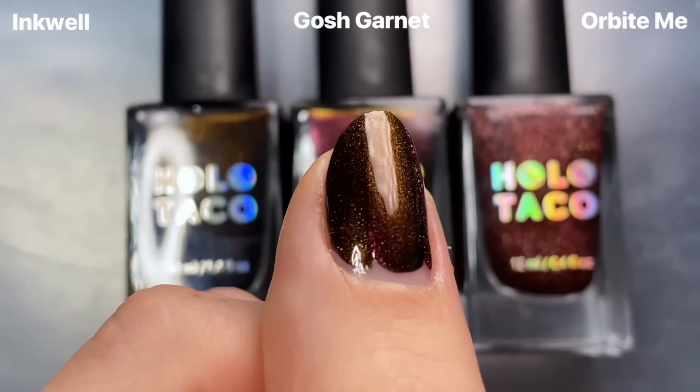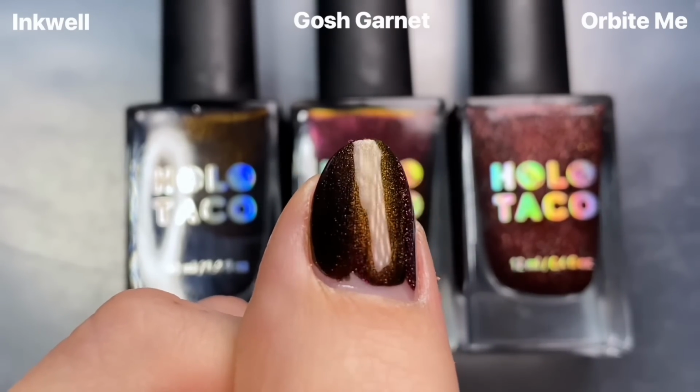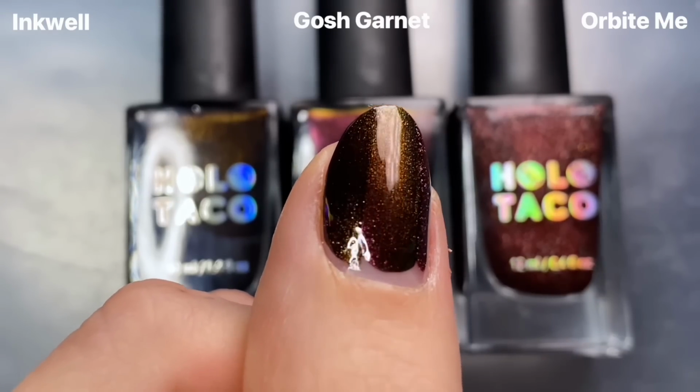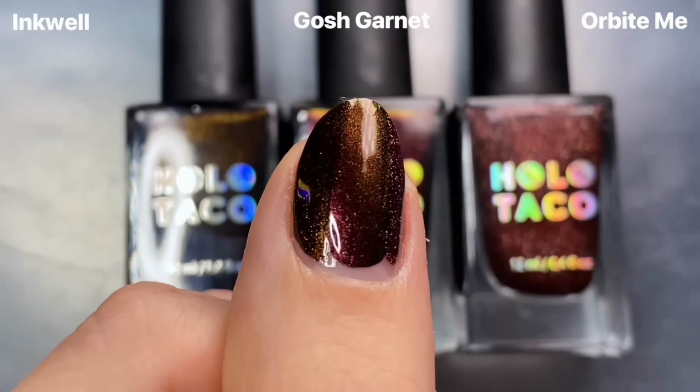And since that one does have a shimmer that shifts to that bronzy color, in certain angles it does look similar to Inkwell, but it's only like very specific angles of lighting. So I wouldn't call these dupes by any means.